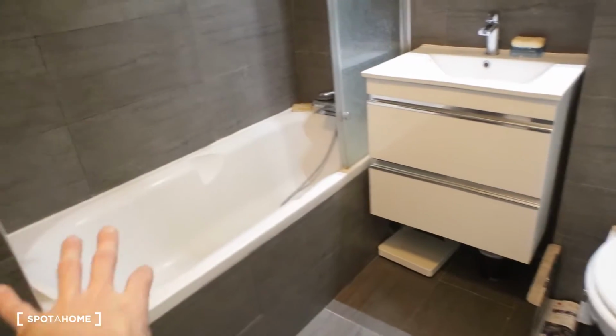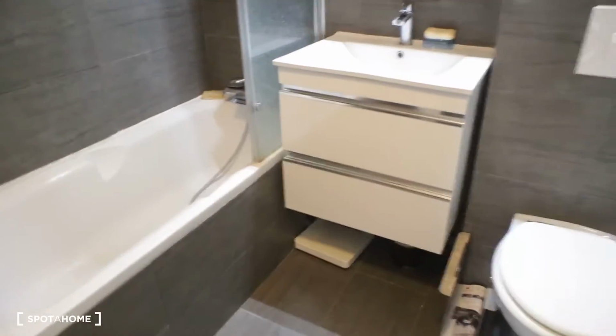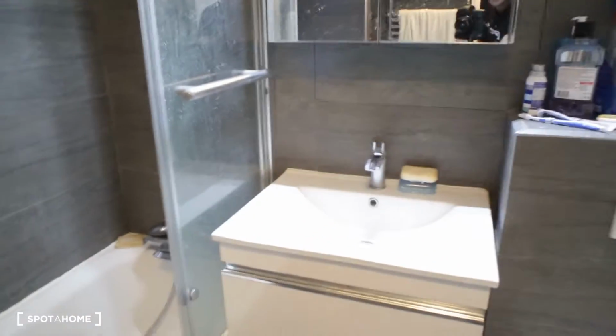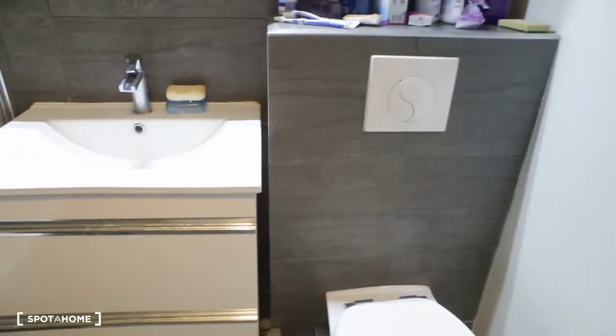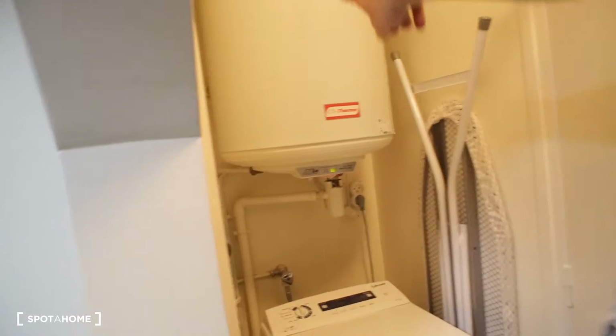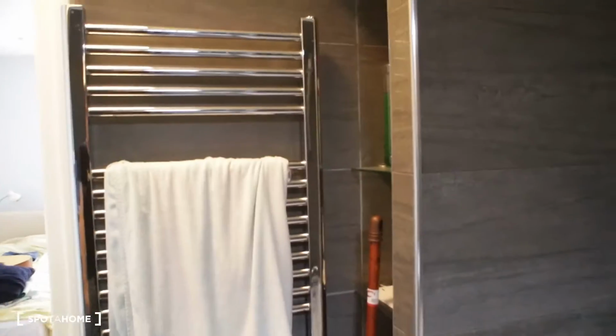And we're going to take a look in the bathroom first. It's really nice too because you have a real bathtub, which is not so common for a flat of this size. You have the sink here and the storage under the sink, and behind these mirrors. The toilets are just here. And you have a window here to provide some air. And in this corner, you have the hot water system and the washing machine. And there's even a towel dryer on the wall here, which is really convenient.